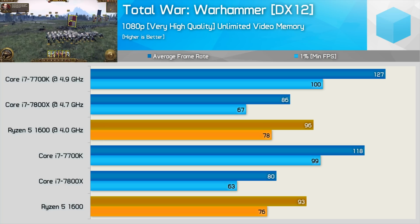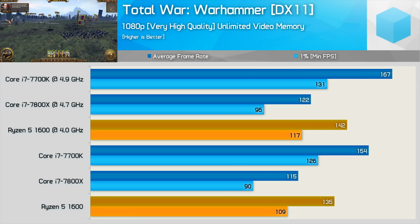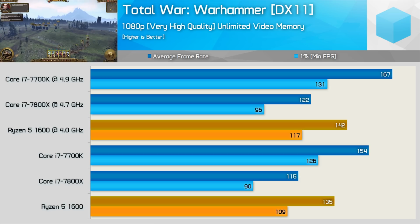Here the R5 1600 easily beats the 7800X, and when overclocked the minimum frame rate was 16% greater. The Ryzen CPU did still trail the 7700K by a decent margin here, and Intel's quad-core proves to be quite the beast in this game. Using the older DX11 API, the R5 1600 is now 22% faster than the 7800X once overclocked. The margin has opened up thanks to the GTX 1080 Ti's ability to render more frames when using DirectX 11.